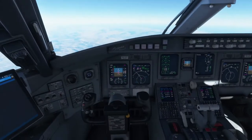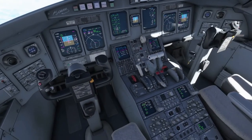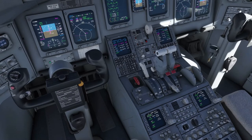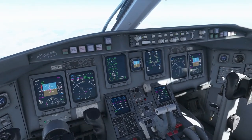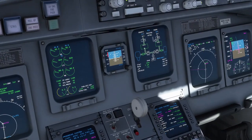Alright, I'll tell you what I'm going to do now, just to check something. I'm going to select the environmental control system page. Now, what you can see here, obviously you can see the packs on, and here press con 2, so those are pressure controllers. We've got two on board.